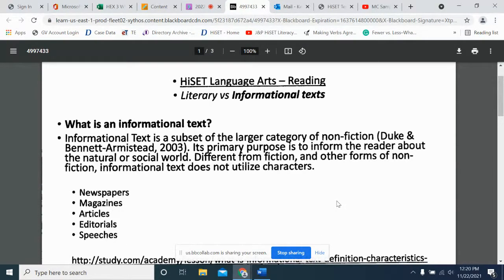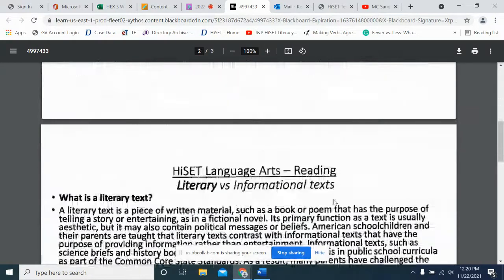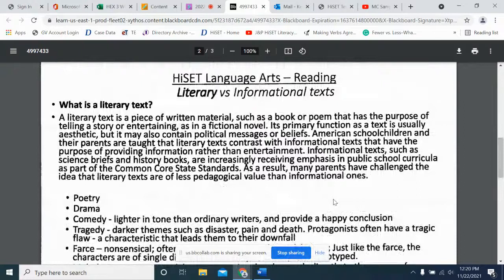These are all examples of informational texts. So you'll be given excerpts from potentially a magazine, an article, a memo, or a speech, and you'll have to answer questions about it, but you'll be reading that type of text 60% of the time. The other percent of the time you'll be reading literary texts. So informational texts, which we just talked about, make up 60% of the reading test.